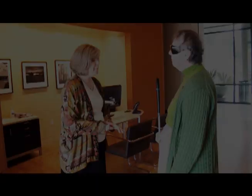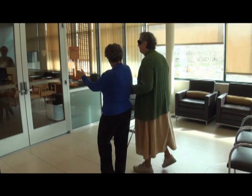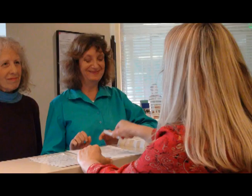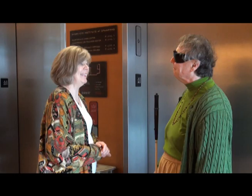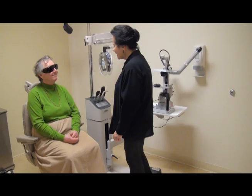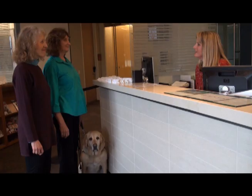Applying these strategies and communication skills will help your patients who are blind or visually impaired to feel more comfortable with the treatment they receive. And you, as a healthcare professional, will also feel more comfortable in assisting a patient with significant vision loss.